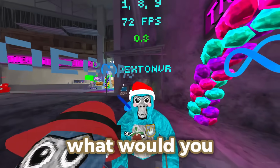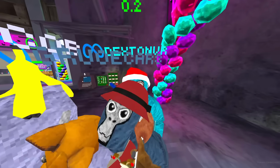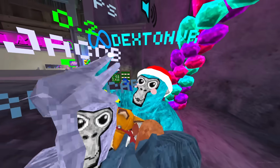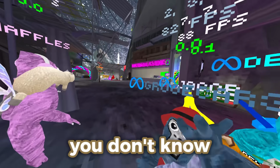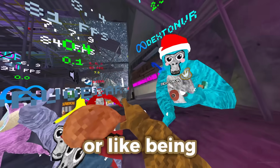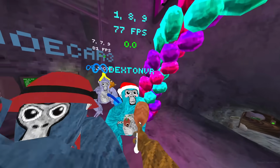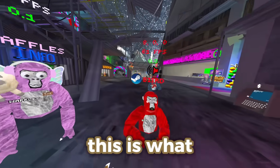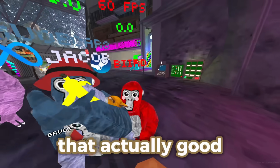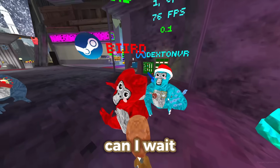Well, if you had to choose something that you'd want them to do with the space update, what would you want them to do? Can you give me some shiny rocks? I don't got shiny rocks. Lily, you don't know? New map. What about, like, zero gravity or being able to ride the rocket? Yo, that would be cool. Alright. This is what they should do for the space. Wait, hold on. Alright, they should do that, actually. Yeah. Good choice of words, K9.